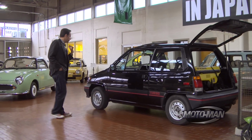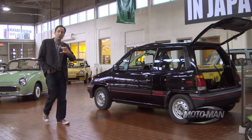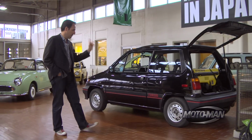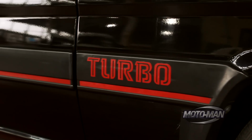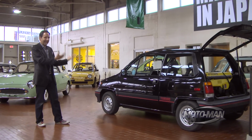This car was the brainchild of Hirotoshi Honda, who was the son of Soichiro Honda. He was also the founder of the tuning firm Mugen. So this was like the hot hatch version of the Honda City, which kind of blew my mind that there was a fast economy car.